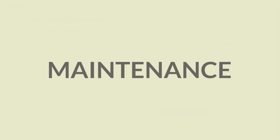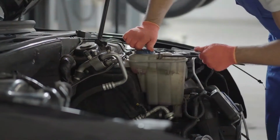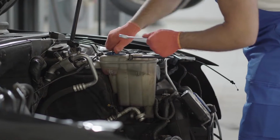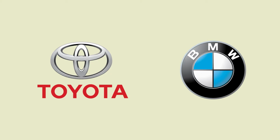Maintenance costs are one of the hardest to predict. However, there are a few guidelines that can help. For one thing, the make of your car influences costs a lot. Toyotas are typically the cheapest to maintain, while BMWs can cost more than 3 times as much over their lifetime.